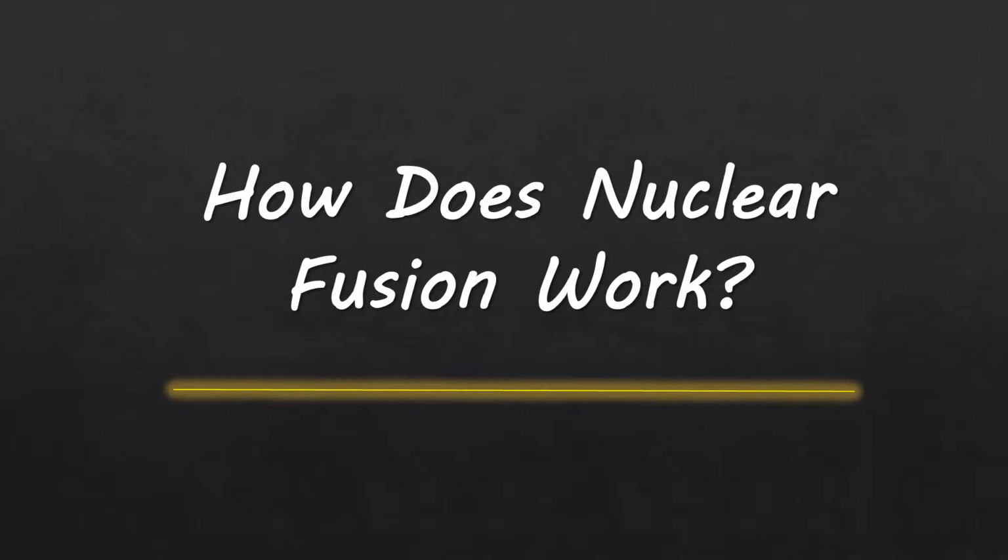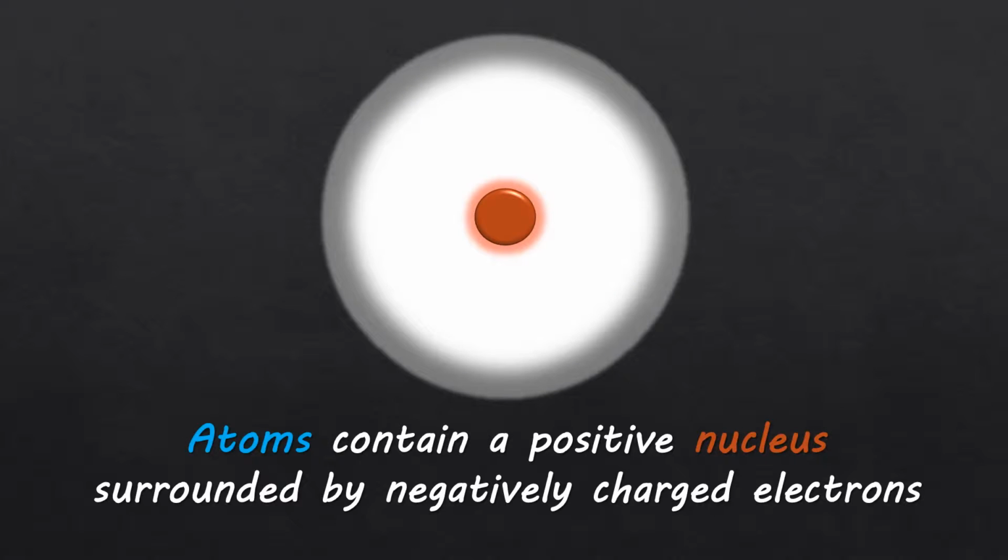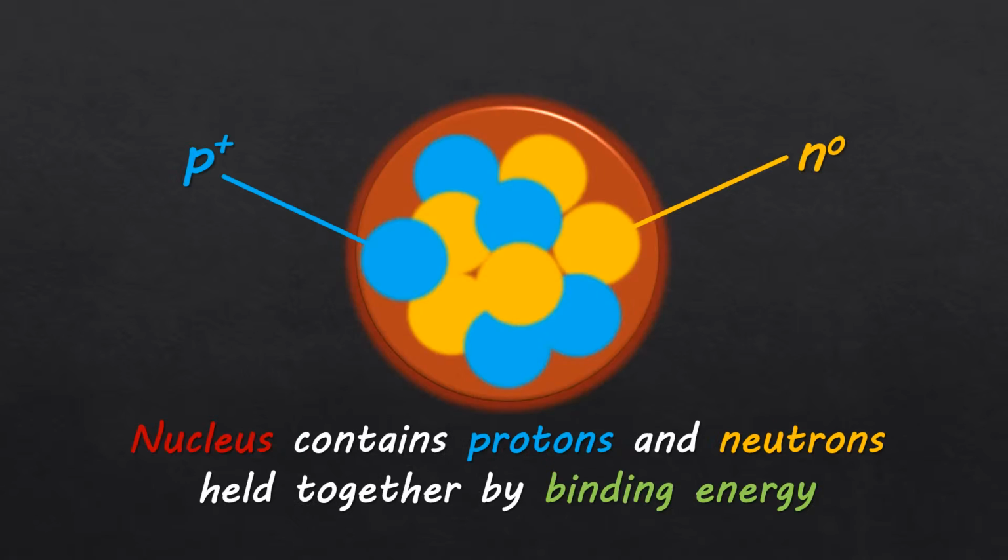How does nuclear fusion work? It all starts with the atom. Atoms are made up of a positive nucleus surrounded by negatively charged electrons. The nucleus is tightly bound and made up of particles called nucleons. These are positive protons and neutral neutrons held together by what's called binding energy.